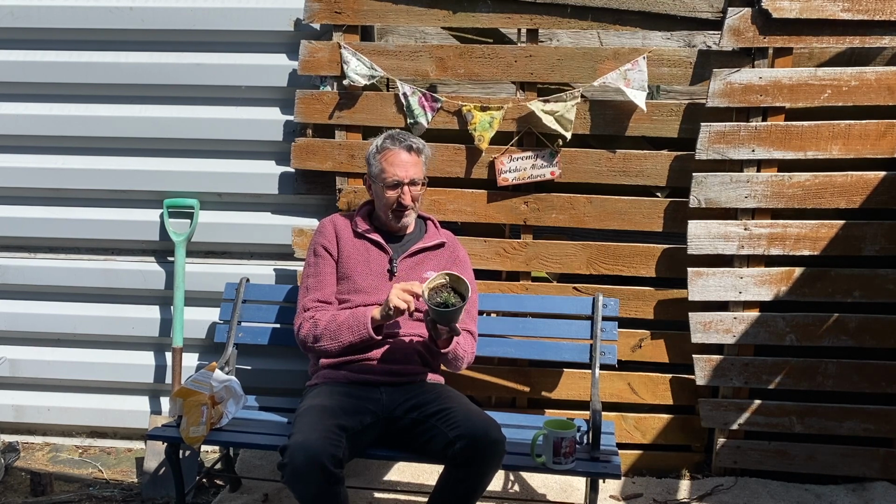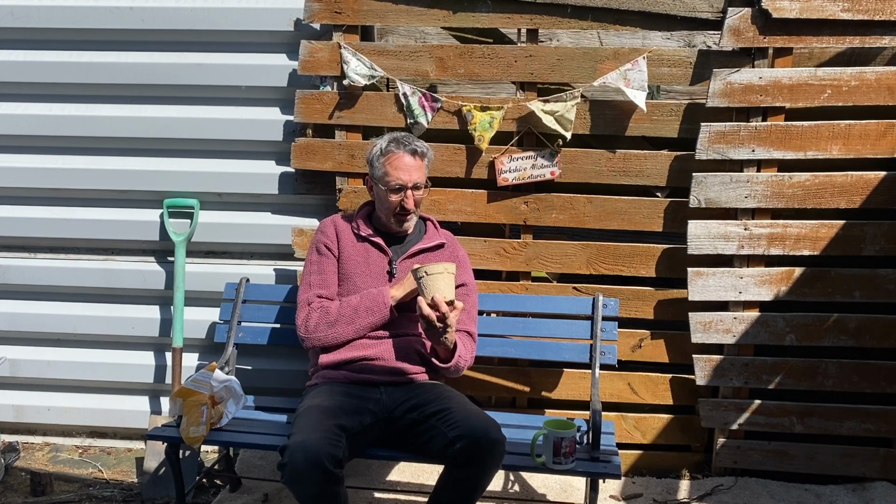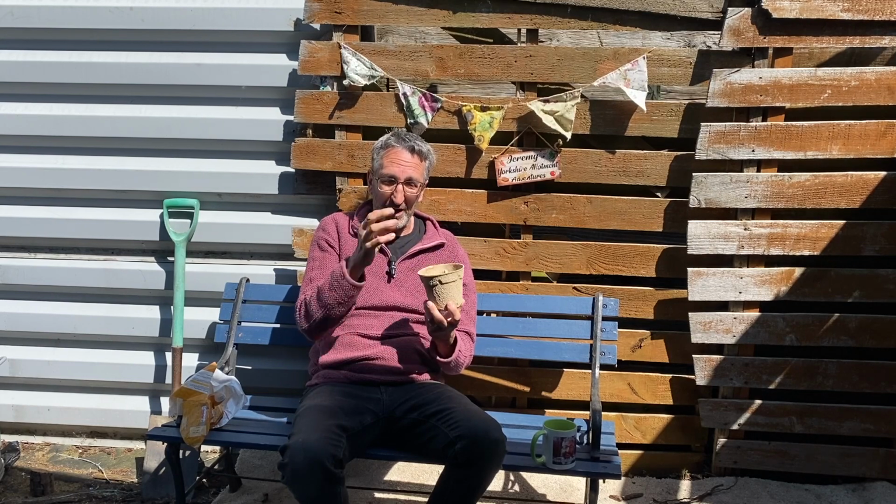I've got specialist herb compost, and this retains moisture really well, actually. It's really good. And well, it's just not growing as I thought. Anyway, I thought I'd transplant a couple into where the old tarragon grew really well.